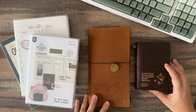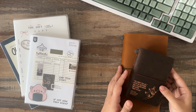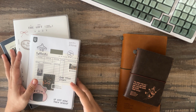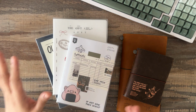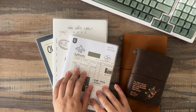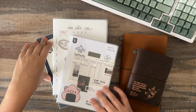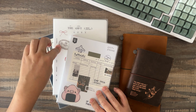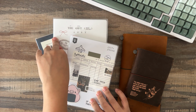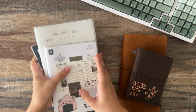It's not a very complex setup. These are my planners and these are the journals. The journals are a little more concise than usual, so I also have a perpetual journal, and I'm not sure if this is going to be a perpetual journal either, but we'll see. And let's just do this.